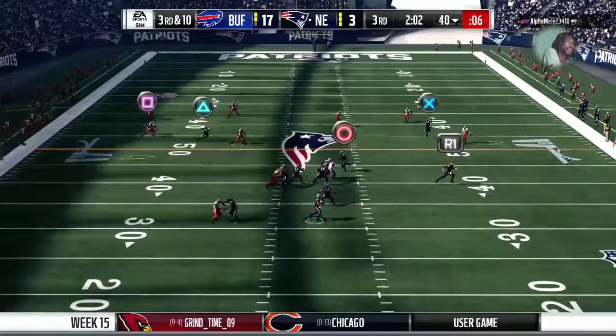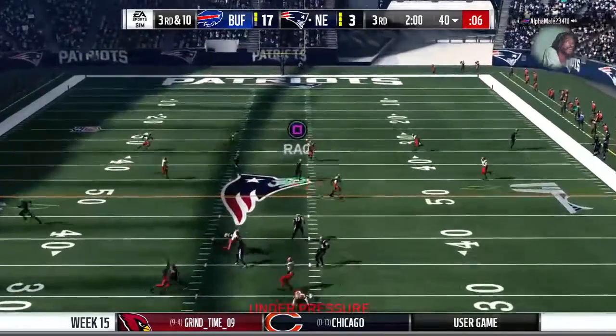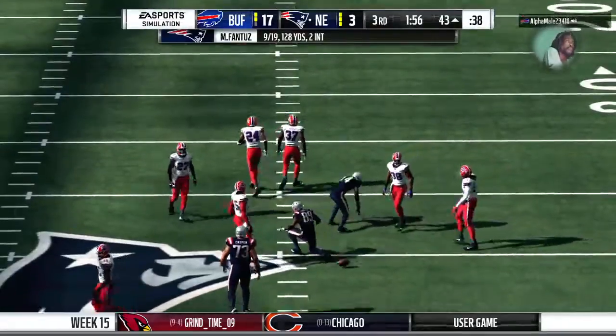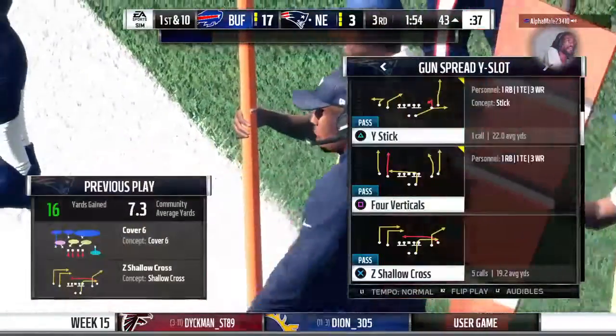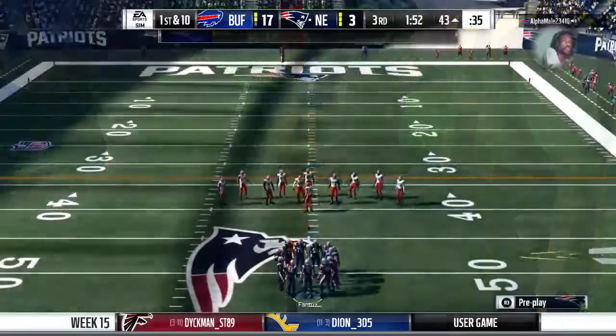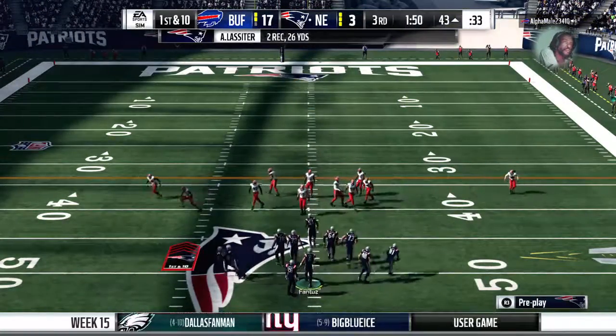Now back to throw. Got a man over the middle, and it's complete. And he's taken down at the 43, but not before picking up the first. It'll be a Patriot first down on a pickup of 16.